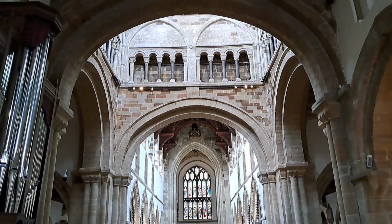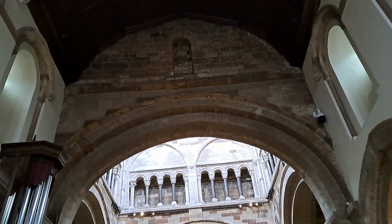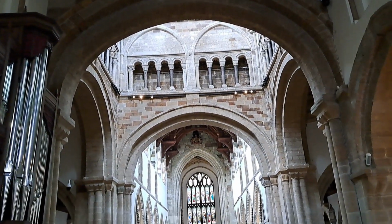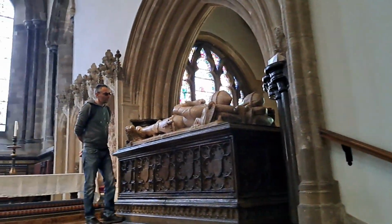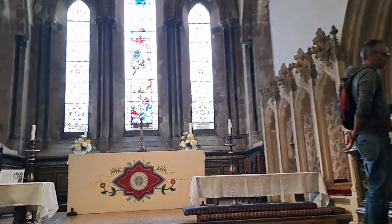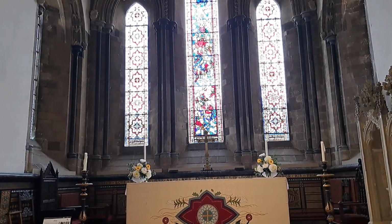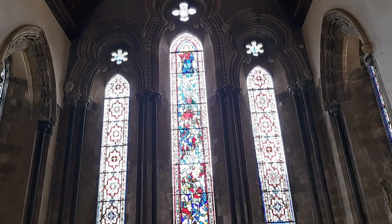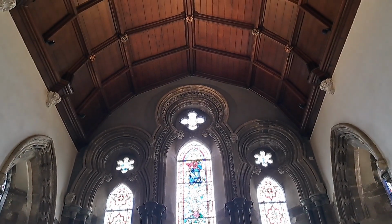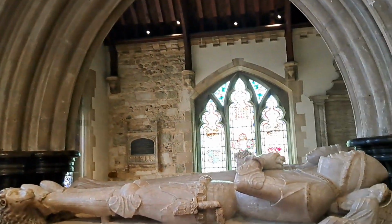Right, if I can remember his name correctly, King Ethelred of the West Saxons, an older brother of King Alfred the Great. He's buried around here. He was buried at Wimborne Minster Church. I think it was Ethelred, one of the older brothers of King Alfred the Great. Duke of Somerset here as well. 1444.